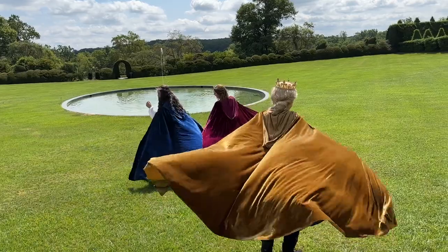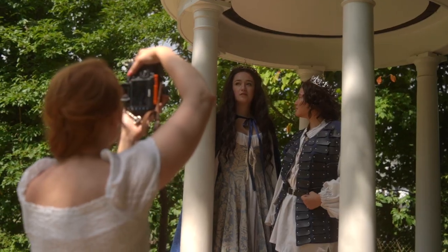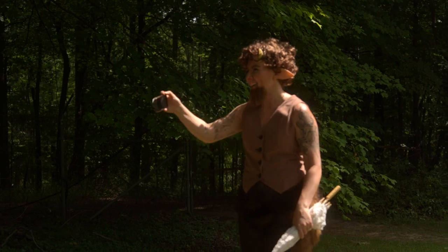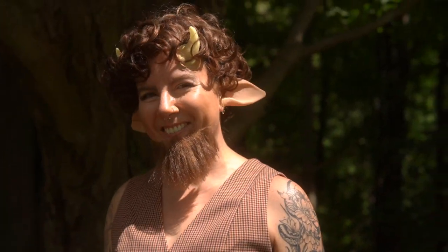My airplane! There goes my... like peek out from behind the tree thing. Oh, do you need assistance with cameras? Yeah, if you don't mind. Absolutely.